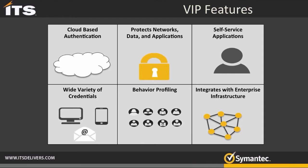So within Symantec VIP, there's lots of great features within the tool that make it a smart choice for rolling out authentication. It allows you to put it wherever access points are for the end user, whether it's remote access through VDI or web apps, Citrix, anything that your users would be logging into to get access to this critical information to your business, critical applications, anything like that.